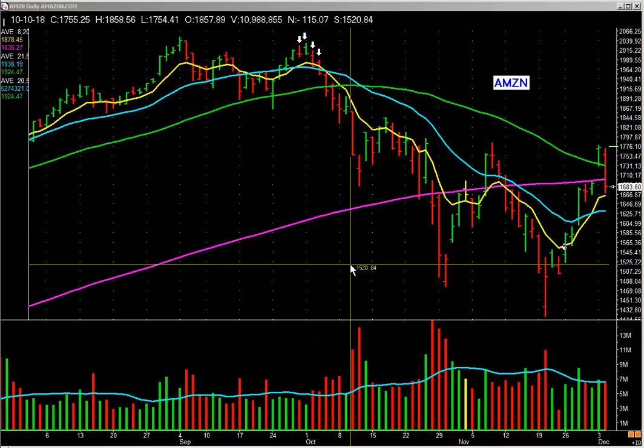Put a buy stop in, and if your buy stop is triggered, you've got a contingent sell stop. Raise it every day. If it doesn't move, leave it the same. As it goes up, raise it up. Don't raise it up too much, but raise it up enough that you have, A, limited your loss, and B, eventually you're locking in a profit.